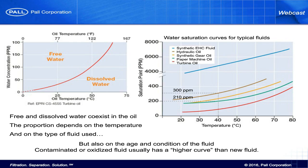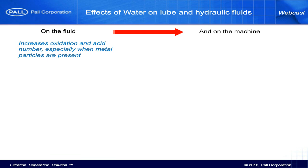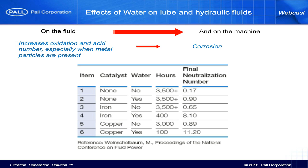So now that we've discussed where the water comes from and its behavior when it mixes or not with oil, we'll discuss the effects and consequences that water contamination will have, not only on the fluid but on the machine itself. One of the main problems with water is that it will increase the rate of oxidation and the rate of acid formation in the fluid.